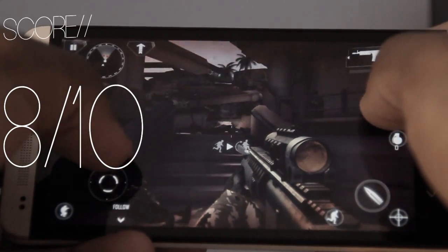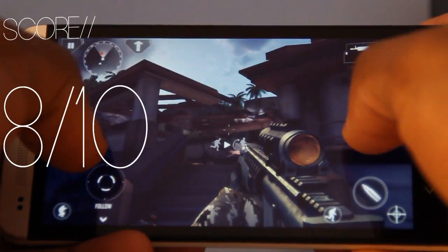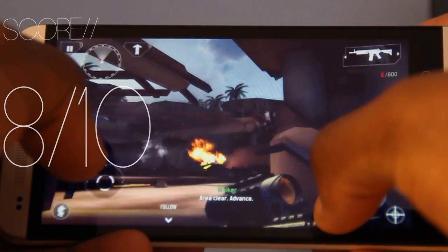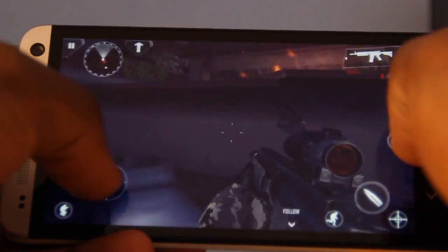If you have this phone, you've made a good choice. And if you're in the market for a new phone, I recommend you go out to your nearest dealer and have a play with the HTC One. It's definitely one of the best smartphones of the year, and you really should be considering it.